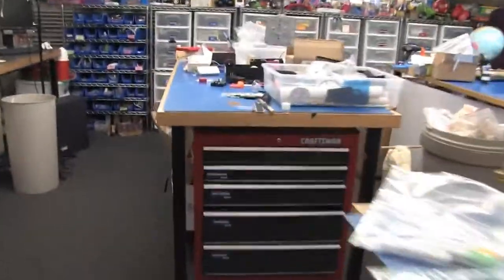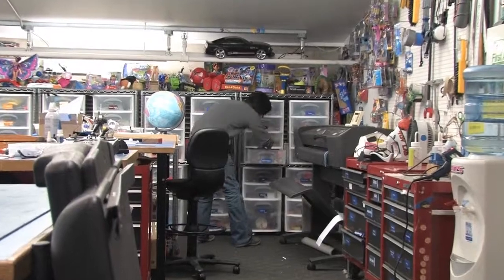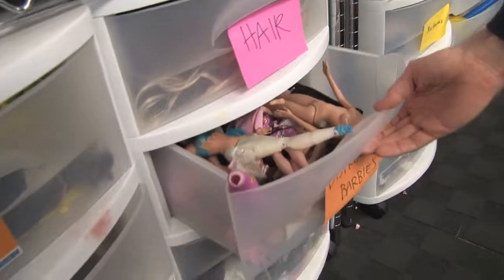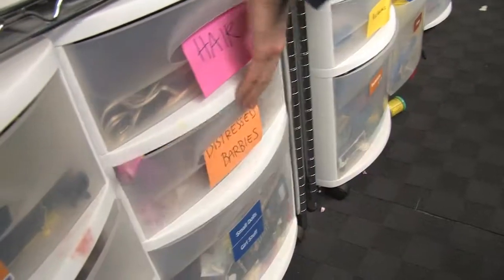More workshop space. A lot of this space is great for what at IDEO we call think with your hands, or think to build. Part of our job is making things, which requires a lot of space to put stuff. This is all stuff we've purchased, which is useful for prototyping. These are all existing toys which get taken apart. We have a bin of distressed Barbies. We take Barbies apart and make them do new things.